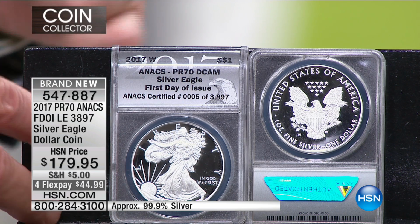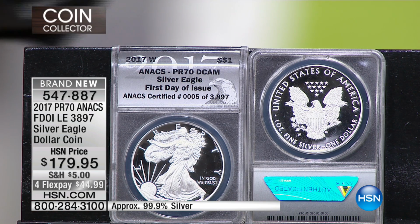So that's why to do 3,800 of these, we have to buy, you know, 10, 15,000 coins, which is not an insignificant purchase for us. Literally, we have to spend, you know, $1 million plus just to get the American Silver Eagle. So very important for you to understand that as well.